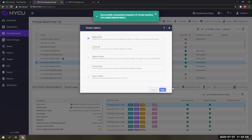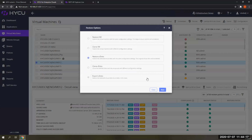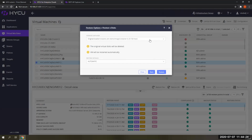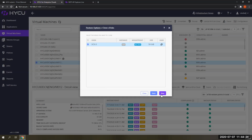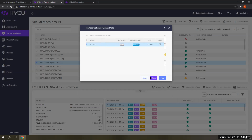During restoration of the full VM, you have the option to restore the VM in place or in any other Nutanix container within your source cluster. You have the option to do the cloning of the VM, so you can test your restoration even in isolated networks. You can specify an isolated network during restoration. And you can restore virtual disks, any first or second virtual disk to any location, any container within Nutanix. You can clone disks in case you want to clone a secondary drive and add it to a dev virtual machine. Yes, you can do it with HYCU. Just clone the disk and add it to any virtual machine that you want.